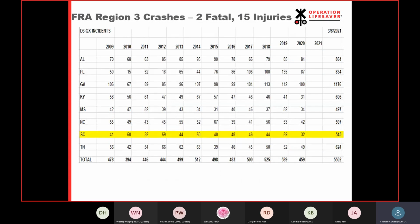2020, of course, was an unusual year for all of us, but our incidents were reduced due to fewer people on the road, fewer people traveling, and a lot of people working from home.